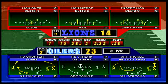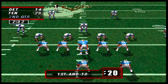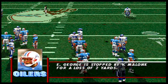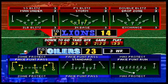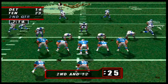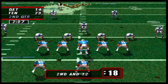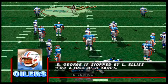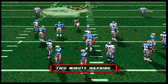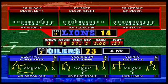That brings up first and 10 on their own 35. Malone with the tackle. So it's second and long at the 33. We're coming up on the 2-minute warning. Ellis with the tackle. So it's third and long from their own 31.